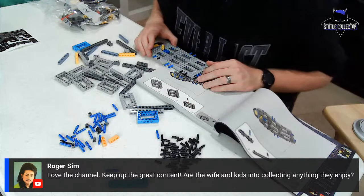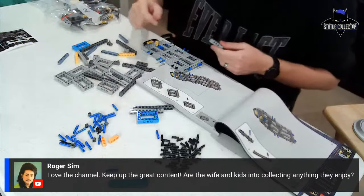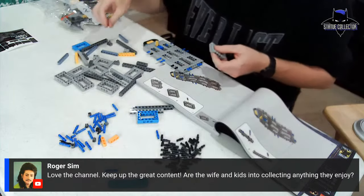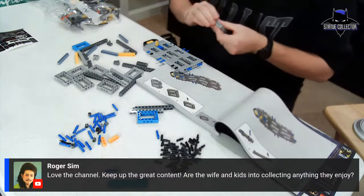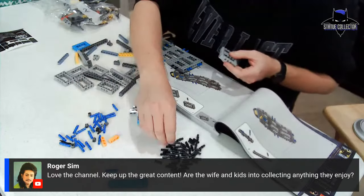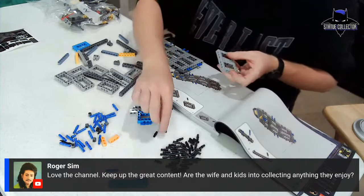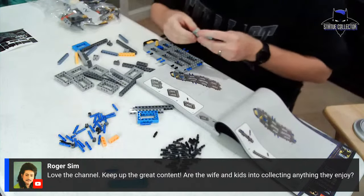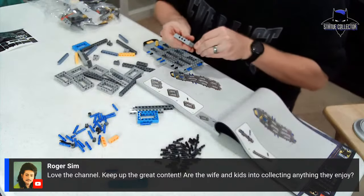Are the wife and kids into collecting? They enjoy it. Well, you tell me. Are you into collecting? I do, for sure. Your interest kind of comes and goes. Yeah, I would say, depends on what it is. I would say you've enjoyed doing this with me. Yeah, and kind of learning a little bit more about collecting. My wife collects some Disney purses, and some Disney ears. That's what she's into right now.